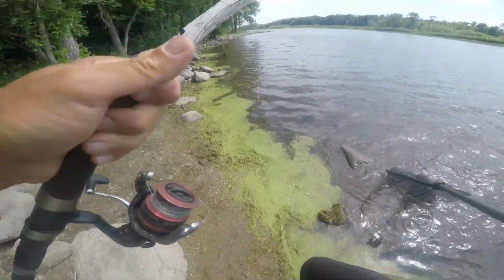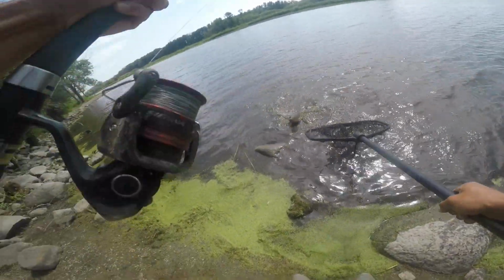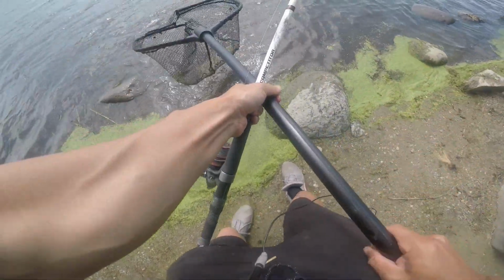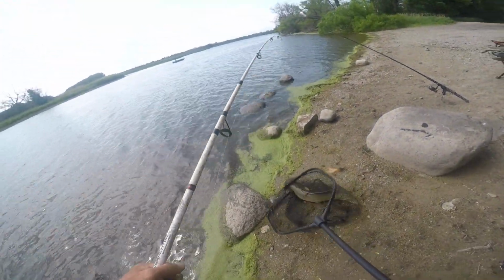The net under him. Oh no, he doesn't want to come in. All right, might have to call in some extra power here. All right, bowfin in the net. Oh, that's a big one. That is a big one. Bowfin, oh, bowfin.